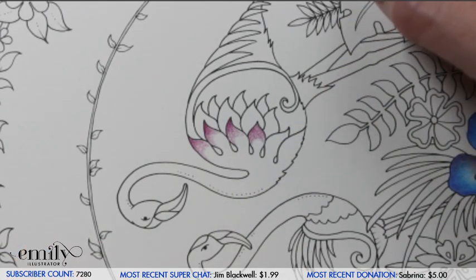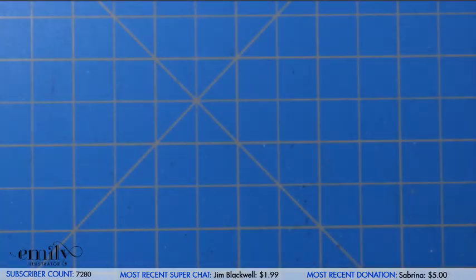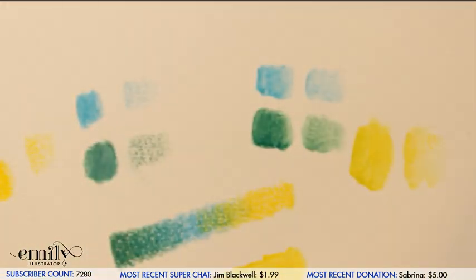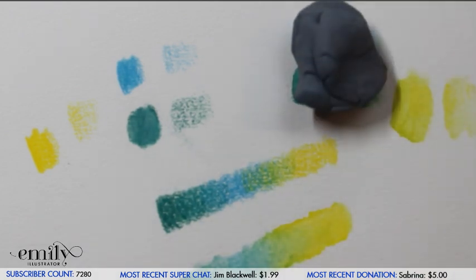So are you able to erase Arteza easily? That is a good question, Sherry. I haven't tried it yet. Why don't we take a short break and I will grab my sketchbook. We'll try two different erasers. Might as well try it out right now while we're thinking about it. I'll try the kneadable eraser. Let me grab my plastic eraser, one second.